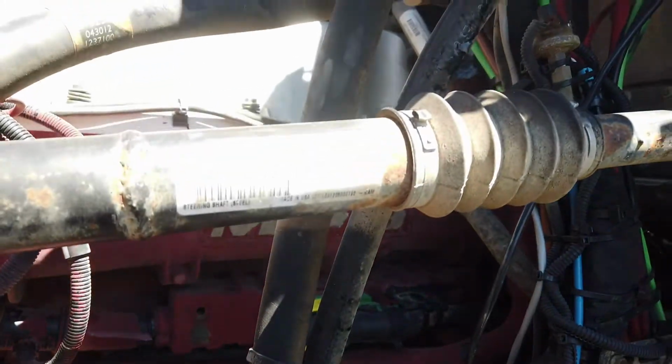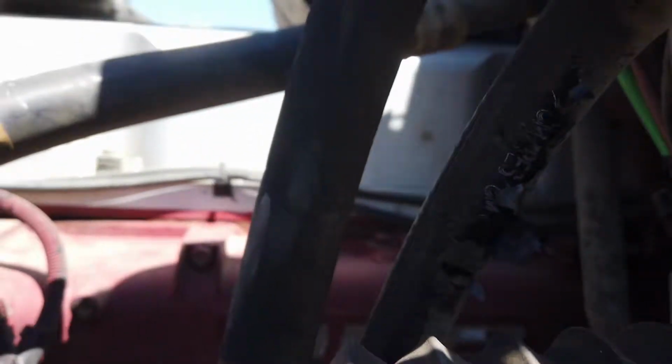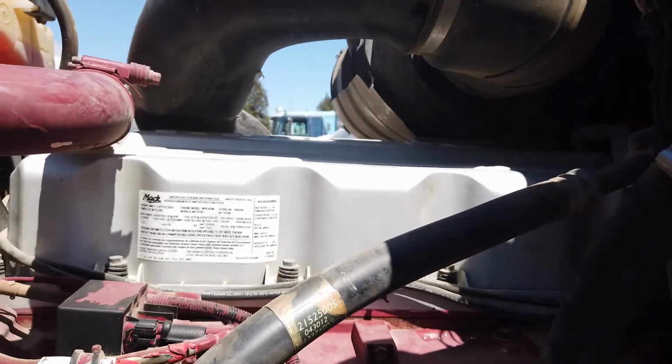This truck has 175,993 miles, that is subject to change, and 12,462 hours.